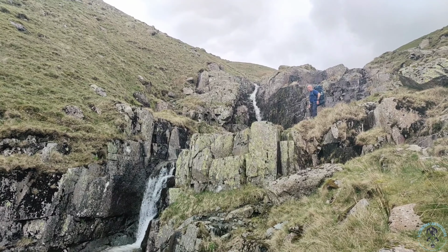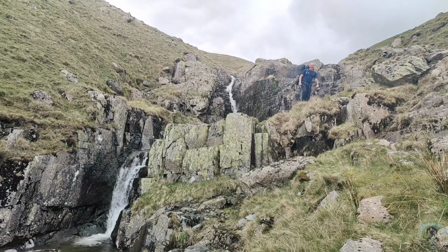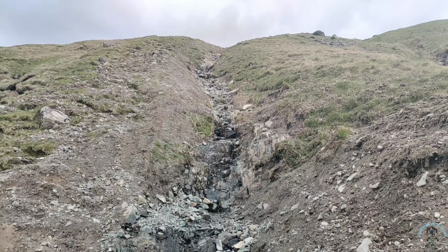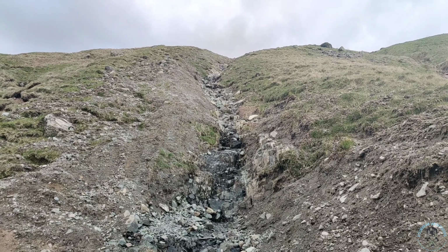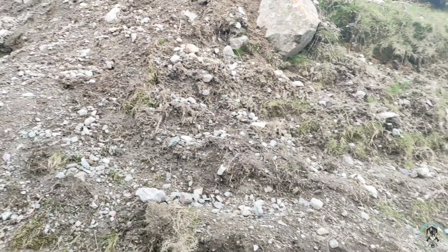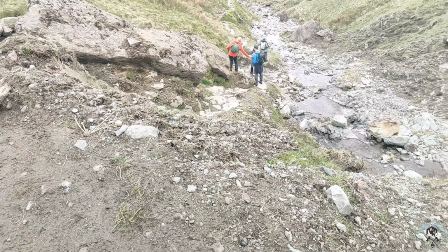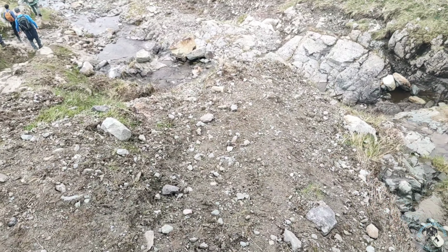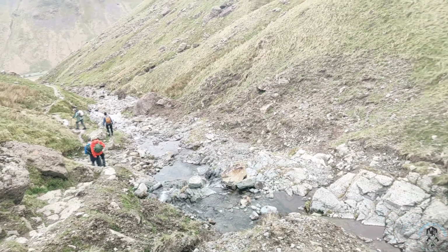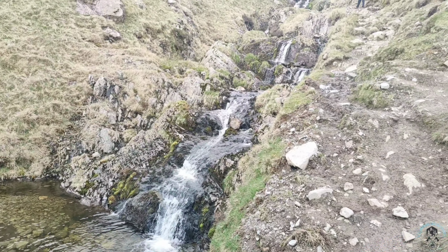How are you feeling, Paul? Looks like during the heavy rain that we've had recently, that's turned into a little bit of a waterfall as well. Just where I'm stood, you can see the water's been right up here. It's all been washed away rather than following the main path of the river. We do have another lovely little waterfall here.